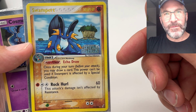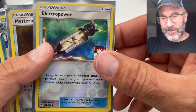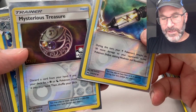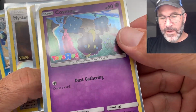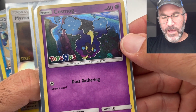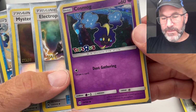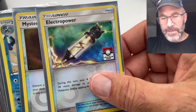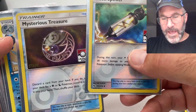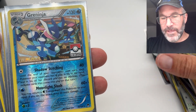Swampert, beautiful, beautiful art. Electro Power, so reverse holos. Ooh, so here we got staff cards. Ooh, I forgot to say that's a Cosmog Toys R Us promo. So this is the uniqueness that I said about this person's collection, is a lot of the cards that they have, they focus on these stamps. So staff Mysterious Treasure, staff Electro Power. We got a first place Greninja.